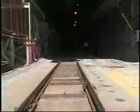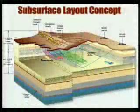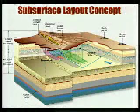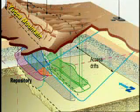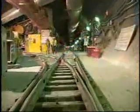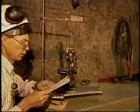The tunnel will also serve as the main access point to the planned repository. An artist's conception of the footprint, or pattern of underground emplacement tunnels, is shown on this graphic. As you'll see later, the location and spacing of this pattern will be important. Shielded transporters will move radioactive waste containers down the main tunnel to their emplacement tunnels. Let's take a closer look at the facilities, technology, and scientific experiments going on inside the mountain.